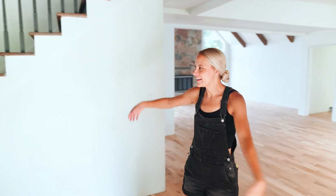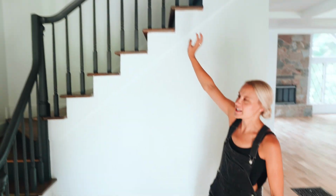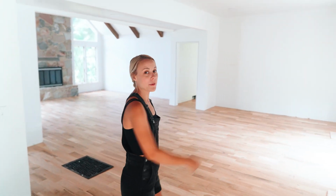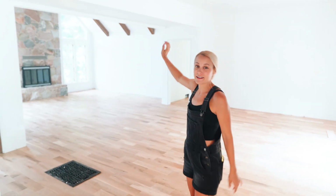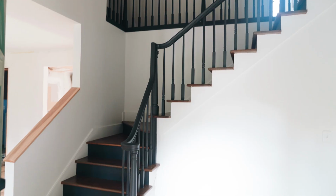Come on in. If you guys remember before, this was all wallpapered. We had some nice wood stairs with blue carpet. This was all tile in here. And then there was like a tiny little opening here, a hallway, and a small opening into that room. So hopefully you guys see the huge progress we've made.